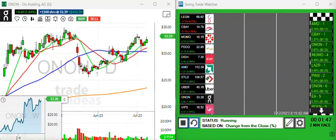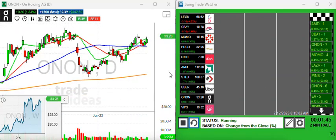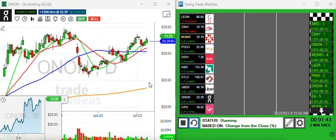This ON, I think you got to watch that. I'm in this from 32.39. I bought some yesterday. I could add to my position if it gets above this breakout here, but I'm liking that setup there. I think I mentioned this yesterday.